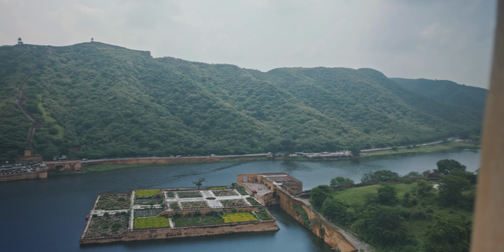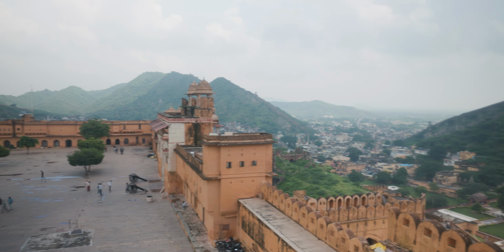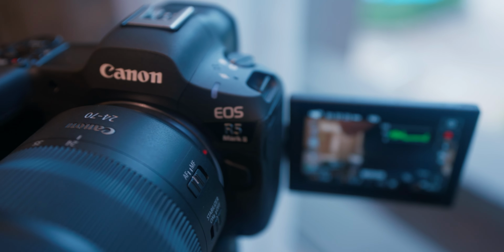Alrighty guys, so we have finally made it to Jaipur, India, which is honestly my first time that I'm here, and so far I'm absolutely loving it. They call it the Pink City, and there's a lot of great scenery, there's a lot of great architecture, there's a bunch of palaces that are here based in Jaipur, so I'm very excited to check it all out. But I brought along the Canon EOS R5 Mark II with me to take some photos, get some videos, really push the camera to its limits.